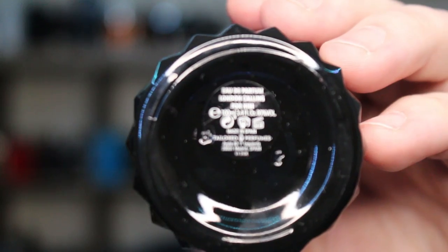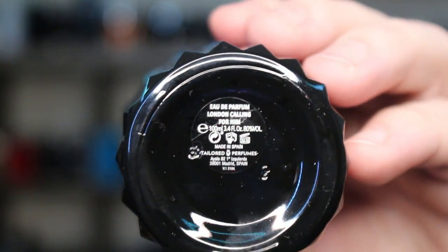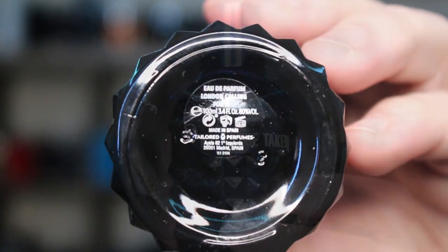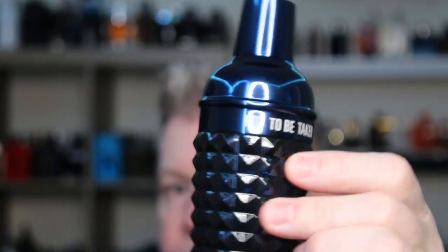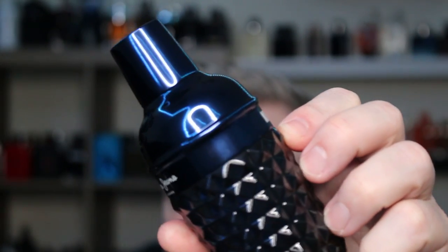London Calling is an eau de parfum concentration. On the bottom of the bottle, there is a sticker, the batch code, and some other stickers there. I do like the look of London Calling. Again, it is exactly the same as the entire line. It's just a different color.